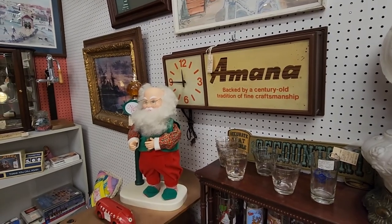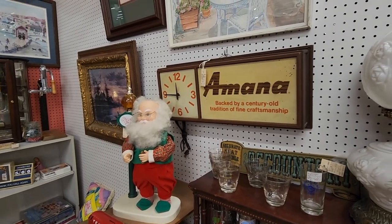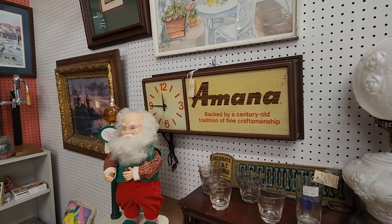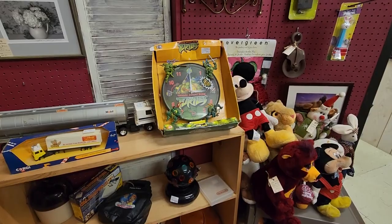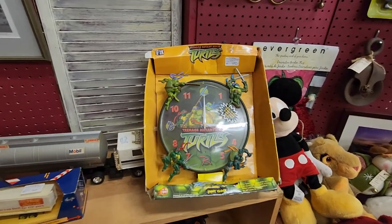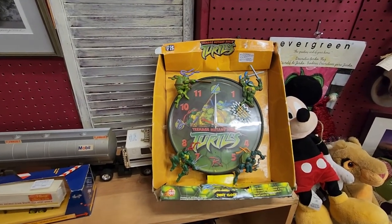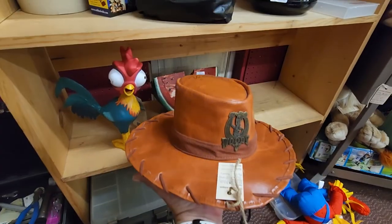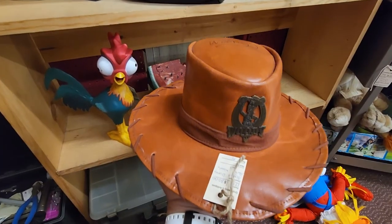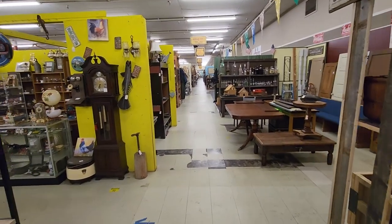There's Shanna right there. And next to him, he's got a clock for a manna. Check out what it says. Backed by a century-old tradition of fine craftsmanship. And check out this Ninja Turtle clock for $30. And there's Hey Hey from Moana. He's crazy. Check it out. I found Woody's hat. Man, it looks like it goes on forever and ever.